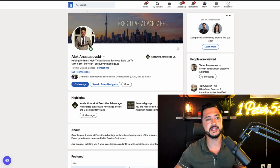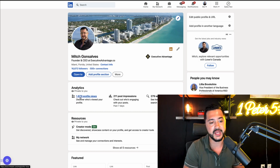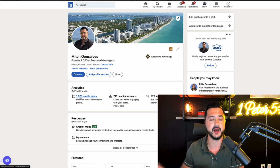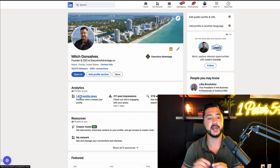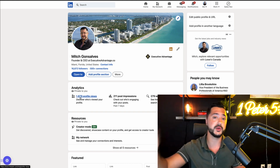And so what you'll see is you're gonna get a lot of these profile views. And then if your profile views are high and your connections are very small, you'll be able to see your connect rate and you'll be able to calculate that through other means. But if you're getting a low connect rate but a lot of profile views, that means that your profile is too salesy and nobody's going to connect with you, or you have the wrong targeting.